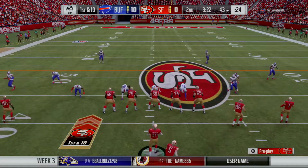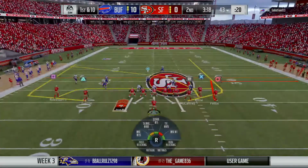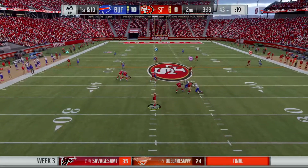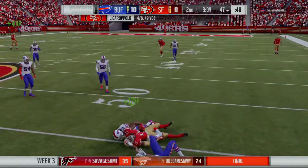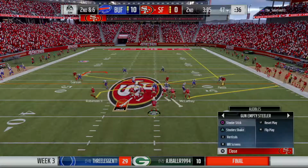He likes to get those jump balls. On first down, Garoppolo. It's caught on the right side by Robinson. And he'll go down right around the 47 this time. That throw good for 4.